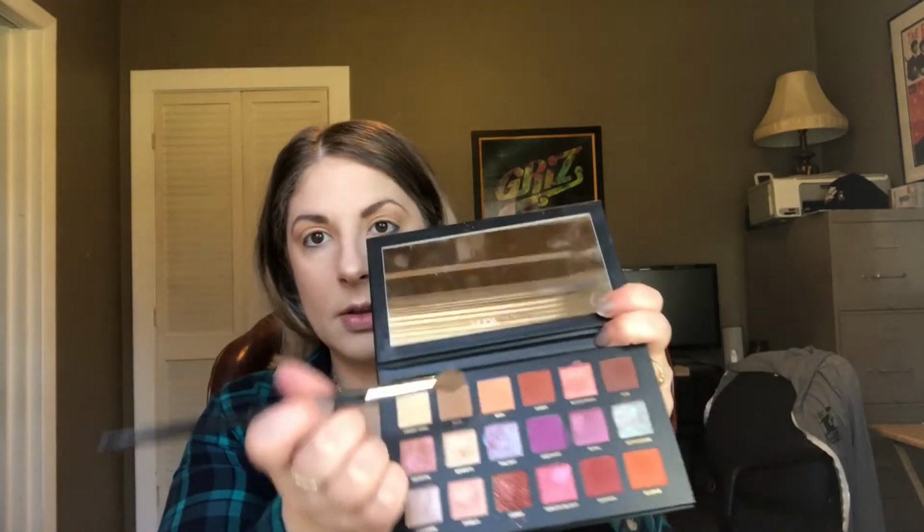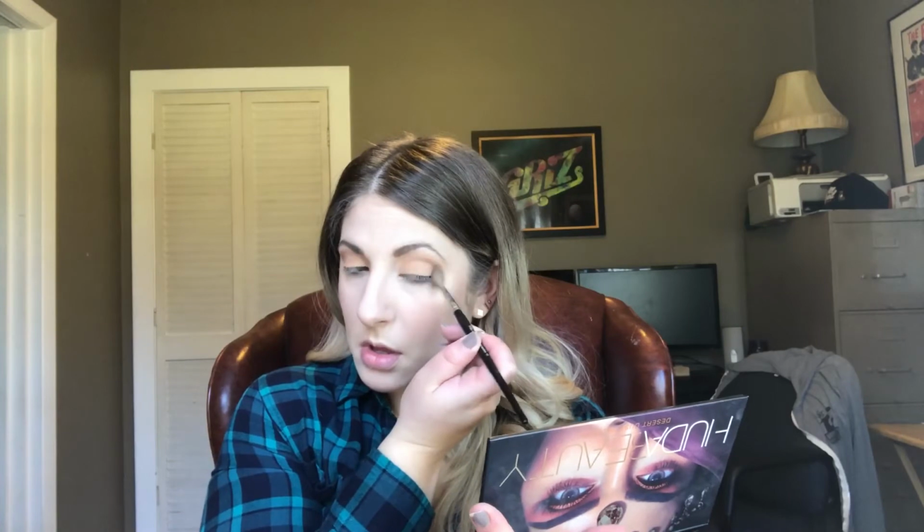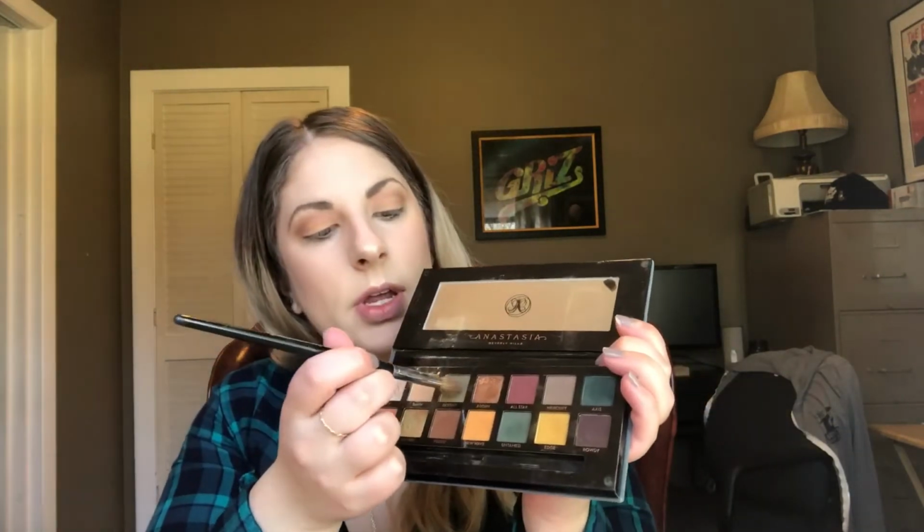Into my Desert Dusk palette, let's take a little bit of Musk, this color right here. Into the Subculture palette, a tapered crease brush. And we're gonna go into Destiny right here. It is almost like an olive hunter green.